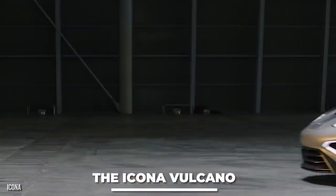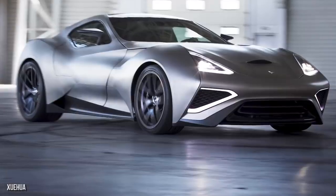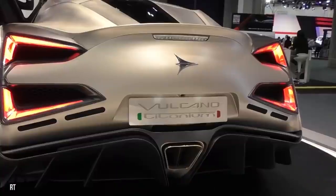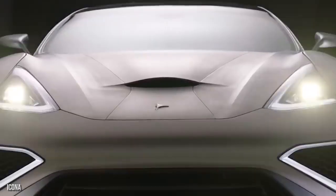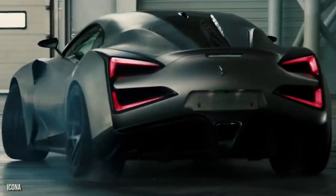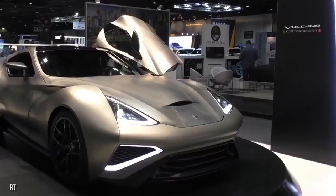Last up, we want to show off the Icona Vulcano. It's a supercar that is being crafted entirely out of titanium, one of the lightest, strongest, and most resistant metals in the world. After all, titanium is what planes and jets are made of. So why shouldn't there be a supercar made of the same stuff?